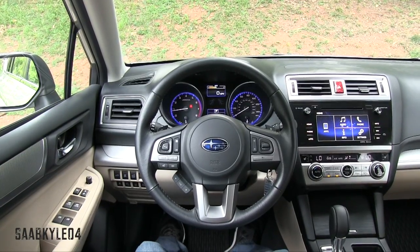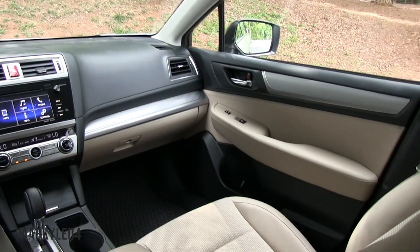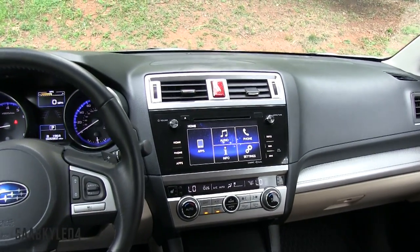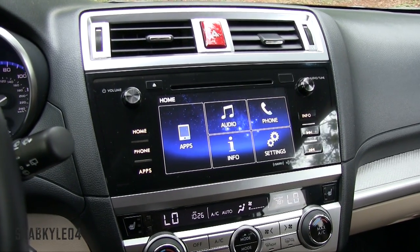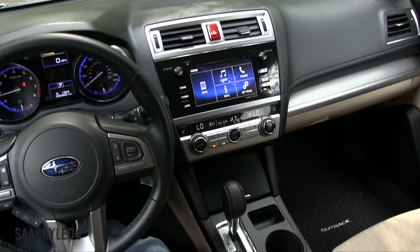Stepping up to the 2.5 Premium gets you an upgraded 6-speaker audio system. It sounds pretty good overall. Routed through a new 7-inch LCD capacitive touch infotainment system, it looks and feels similar to some applications of the Toyota Entune system, combining some smartphone technology and integration, SiriusXM satellite radio, hands-free Bluetooth telephone, and more.